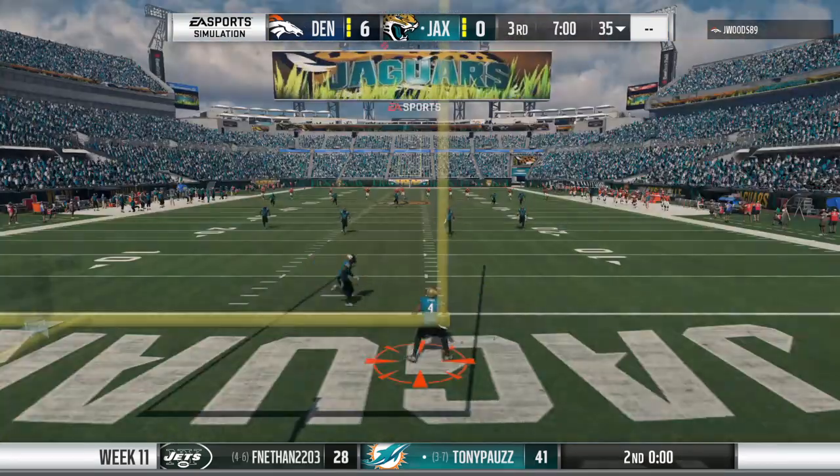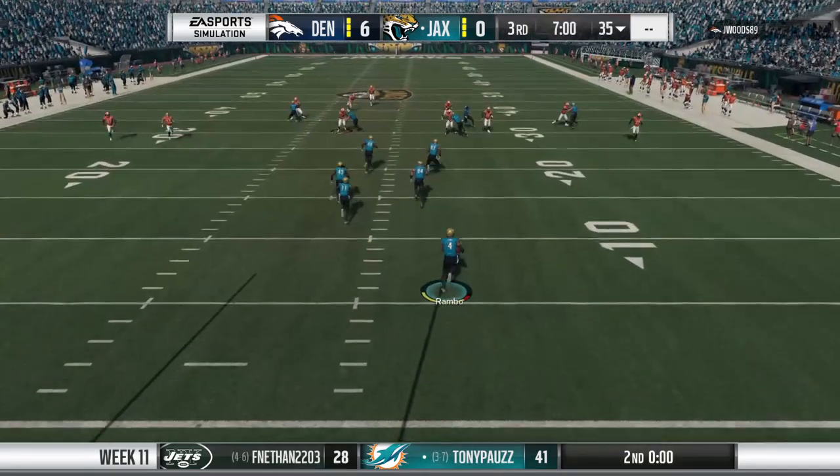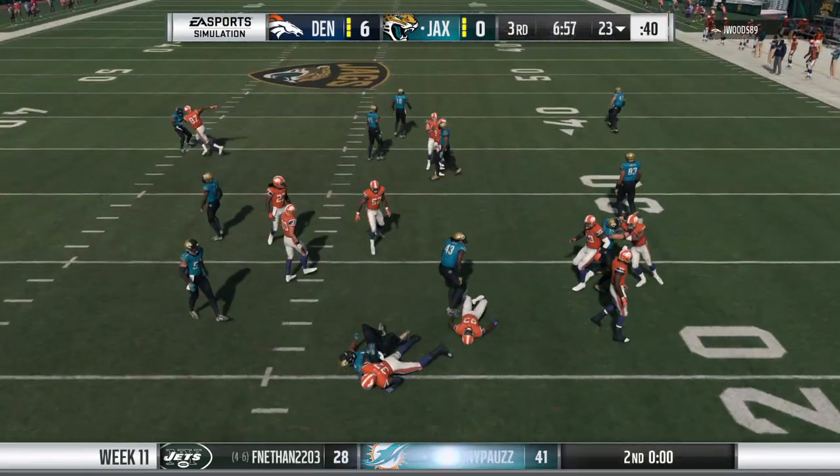An NFL update. They're in the second quarter in Baltimore. And it's the Ravens that have moved out to an early advantage. We'll keep you updated on that one as it progresses.